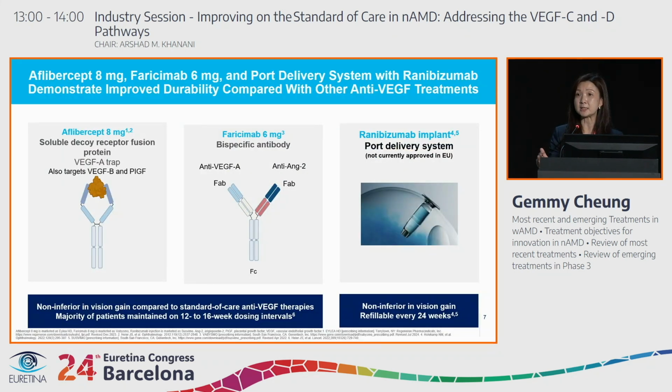Closer to home, some of these are already available, and some will be available in the very short term. We've seen aflibercept 8 milligrams and faricimab. Both of these have demonstrated non-inferiority in visual acuity gains compared to standard of care anti-VEGF therapies, and yet aim to deliver a longer durability to the majority of patients, on 12 or 16-week dosing.